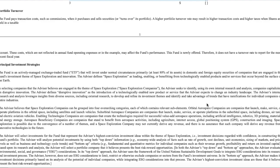electric aviation vehicles. Enabling technologies companies, which is where NNDM is going to fall, are companies that create the technologies required for successful value-add aerospace operations, including artificial intelligence, robotics, and the kicker, 3D printing. So Nano Dimension is obviously in the 3D printing field. ArcX wants to have companies in this ETF that are involved in space exploration and 3D printing. And now we are getting more confirmation that Nano Dimension is the perfect candidate in the 3D printing space to be added to the ArcX ETF.